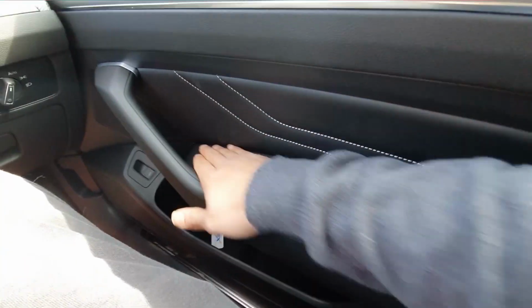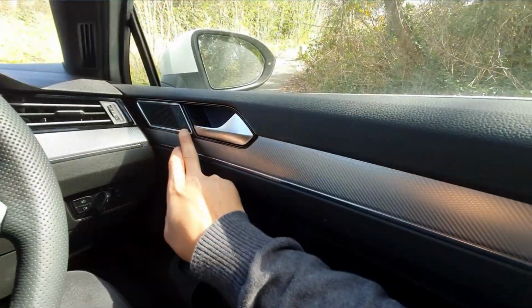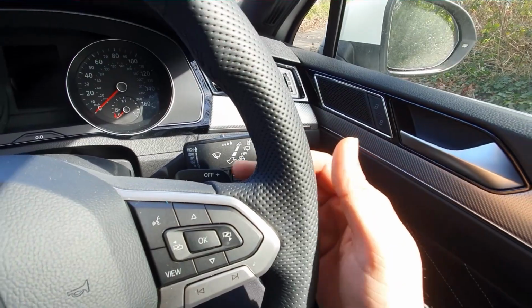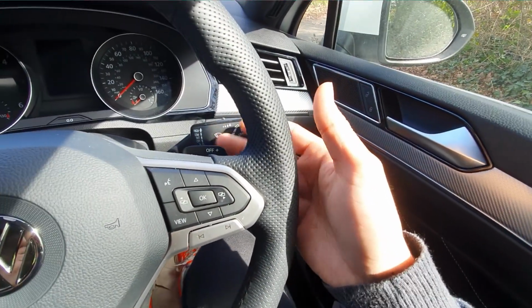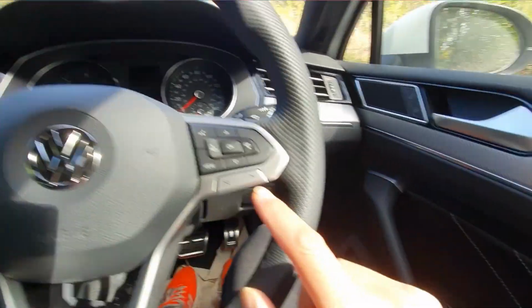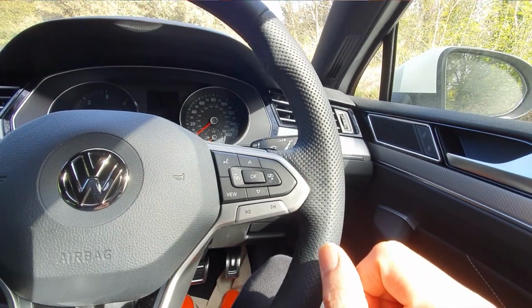As for what you have over here, you've got your controls for your windows and side mirrors, your locking controls for your door, you've got your windscreen wiper controls, and then you've also got a paddle shift gearing over here. And on the right, you have controls for your user interface on your instrument cluster.